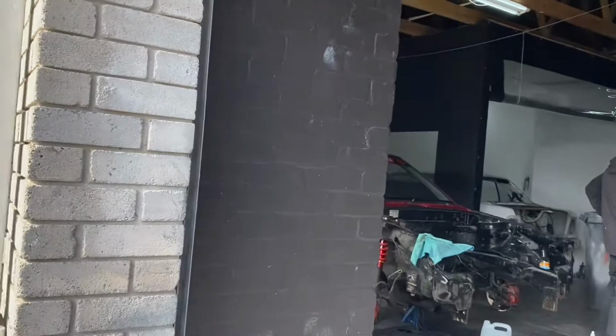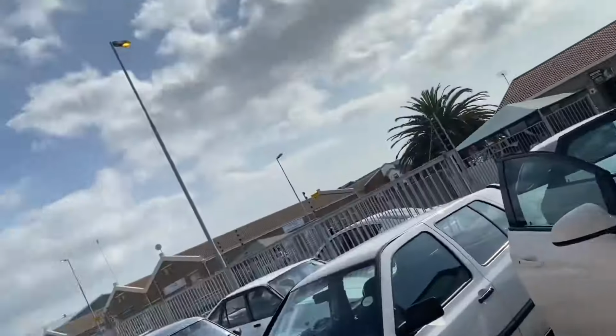But for now, I need to get the wheels back onto the Mazda so that we can pull it outside here, and we need to actually give it a pressure wash. Sorry, I know it's quite noisy here. So let me switch over to some cinematics of moving this car out and getting it clean and then putting it back in the bay again.